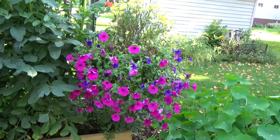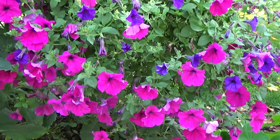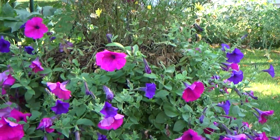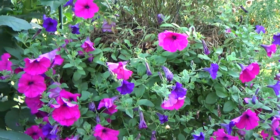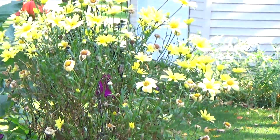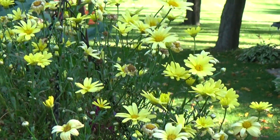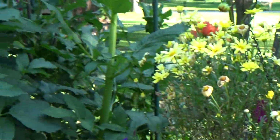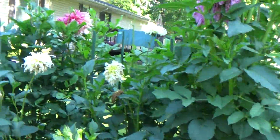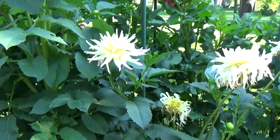This just has wave petunias, and you can see that the fuchsia color is definitely a more aggressive grower than the purple. So just to let you know, if you're wanting more bang for your buck, go with the fuchsia. This is called butterfly flower. I love this. All of these. This whole area here brings in a ton of butterflies and bees. I might have to get out here and cut some of these spent blossoms off.